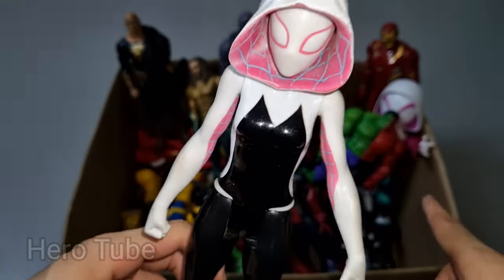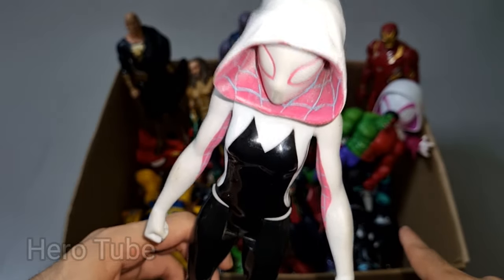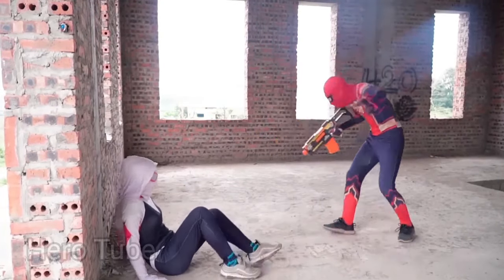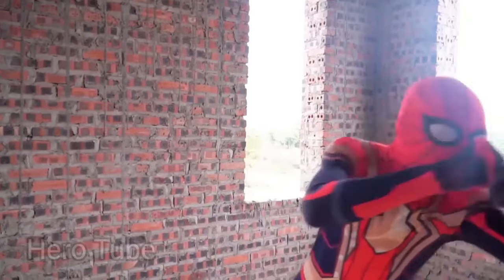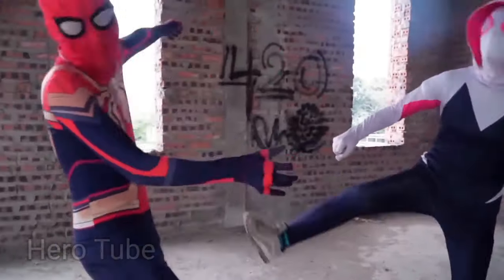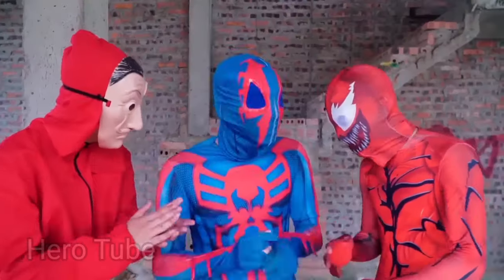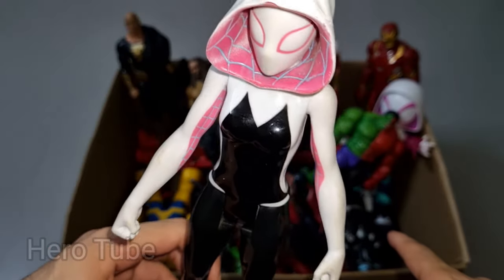The hooded cap superhero, guys. Wow, she's really cool. The web shooter and web swinger. This is a super cool spider superhero, Spider Gwen. Spider-Gwen is so cool, the wall climber and web shooter, guys, nice, so cool.